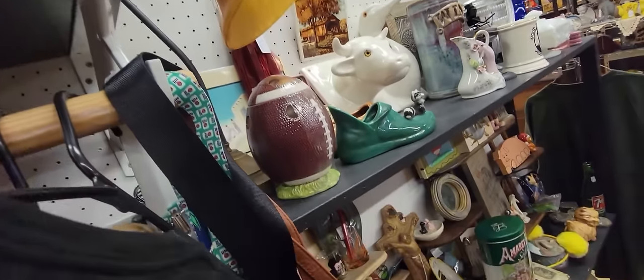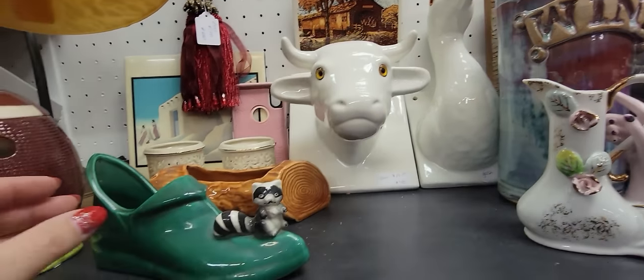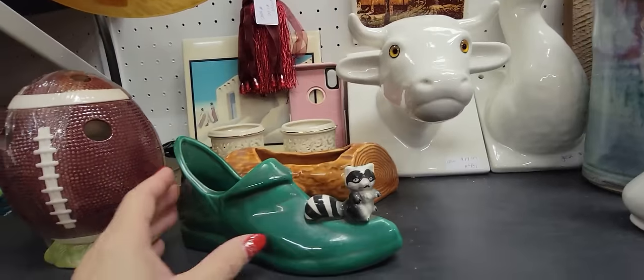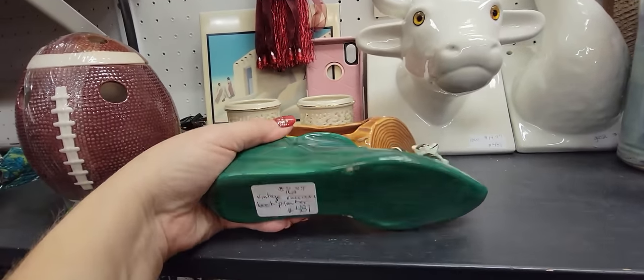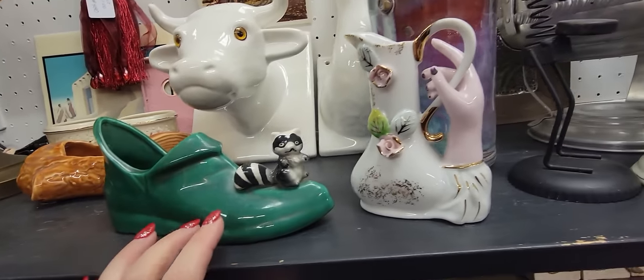Okay. Oh, hello, Mr. Moose. And there's Miss Goose, too. I've seen those before, but it's kind of freaking me out a little bit. Look at this little guy. He's $16.99. Normally you see little squirrels on him, but that one's a raccoon.